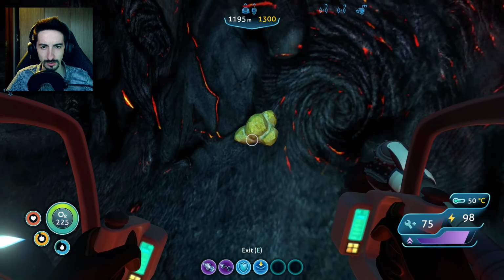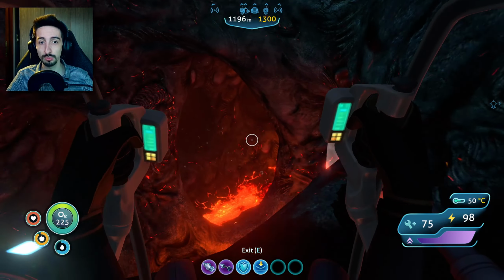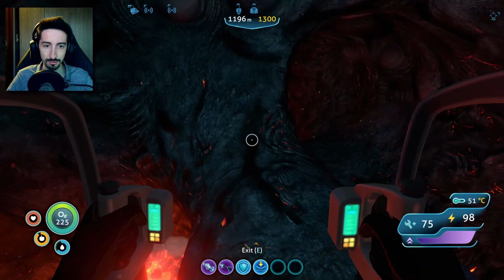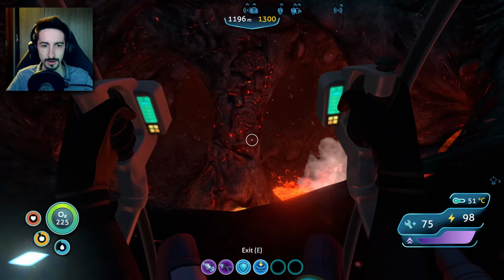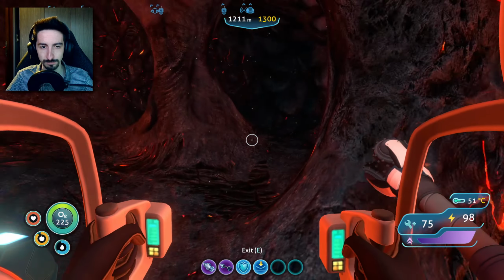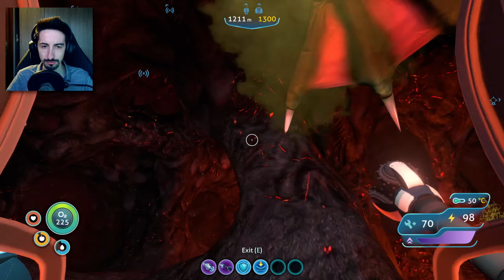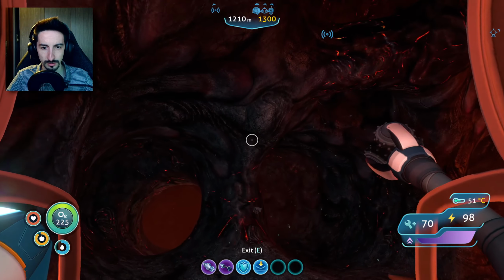Wait a minute. Crystalline sulfur, so we find it in lava areas. Okay, that makes perfect sense, actually, because I think we also need that for an upgrade or something.